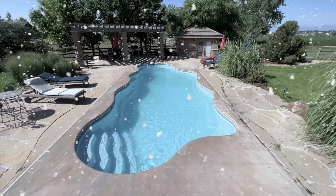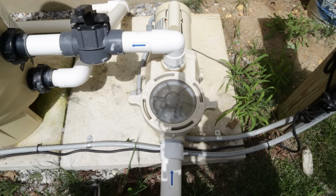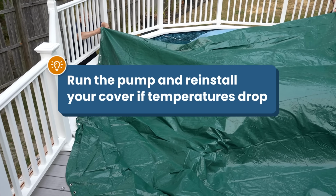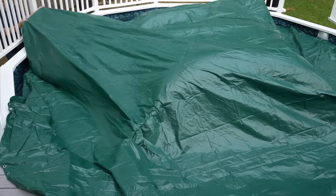Also, if you accidentally open your pool too early, don't panic. If there's a surprising drop in temperatures, just leave your pump running and reinstall your pool cover until the weather warms up. You'll definitely want the water circulating if it's near freezing.